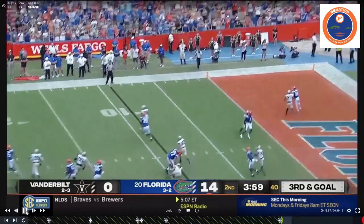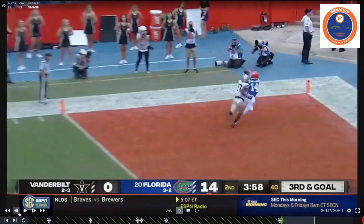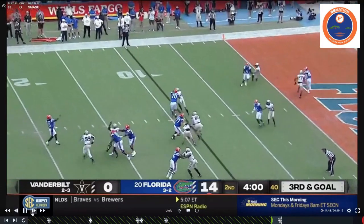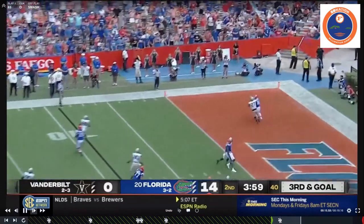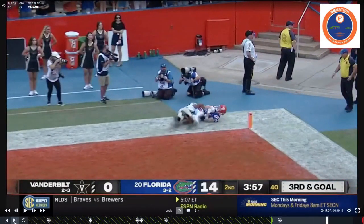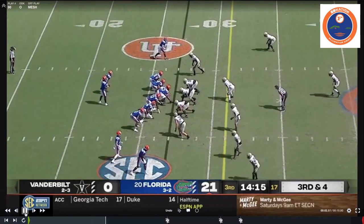This is an unbelievable throw right here. Really, really good throw. Fading to your left. Look at the platform. There's no platform. You're just kind of backpedaling and just pull that one out. Awesome stuff. Great read, great design, great execution. That's what we're kind of used to seeing from the Florida offense.